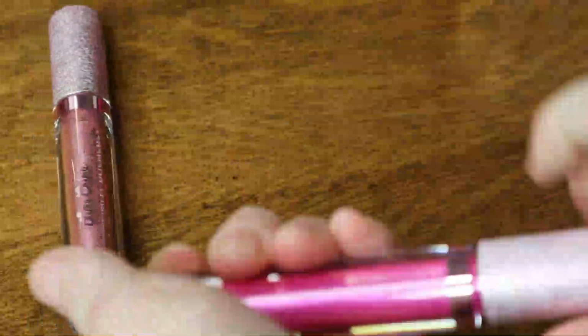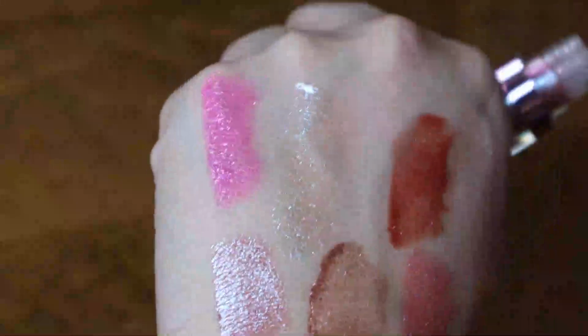I've got this bright pink one. This is in Strip. I love the packaging too. I love the lids on these. There rolls away the other one. Super bright glittery pink. And then this last one is Fluke. So pretty.